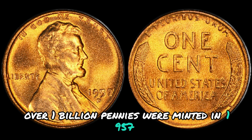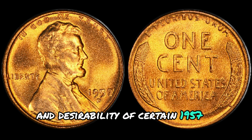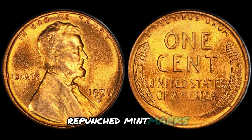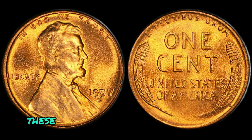The 1957 D Lincoln Penny, also known as the 1-cent coin, was part of the Lincoln Wheat Cent series, which ran from 1909 to 1958. This series commemorates one of America's greatest presidents, Abraham Lincoln, and was issued to mark the centennial of his birth. It's the first time in U.S. history that a real person's face was featured on a circulating coin.